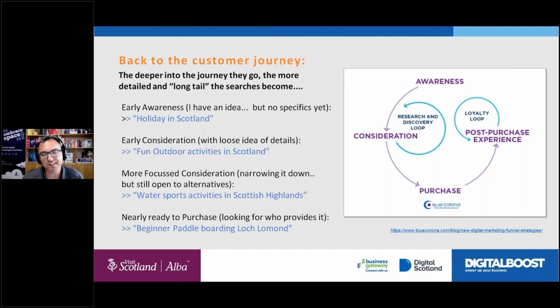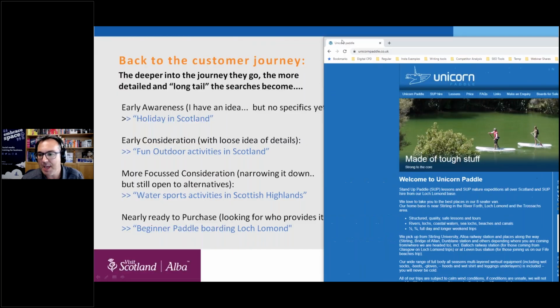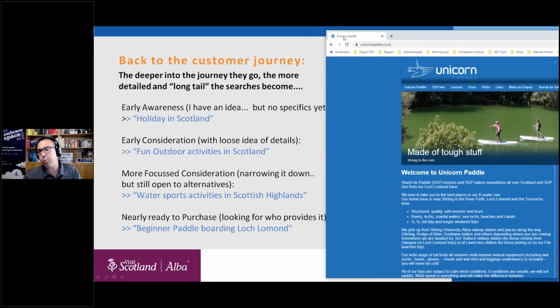However, let's look at some of these potential customer searches, and in particular, let me show you a business. The irony here is a really great business. I've seen Unicorn Paddle, I've experienced them, I've heard other people talk about them. Let me do this live actually. Let me just bring up Unicorn Paddle in my browser, bear with me. And let me just show you, without giving the game away, where it can all go wrong with search engine optimization.